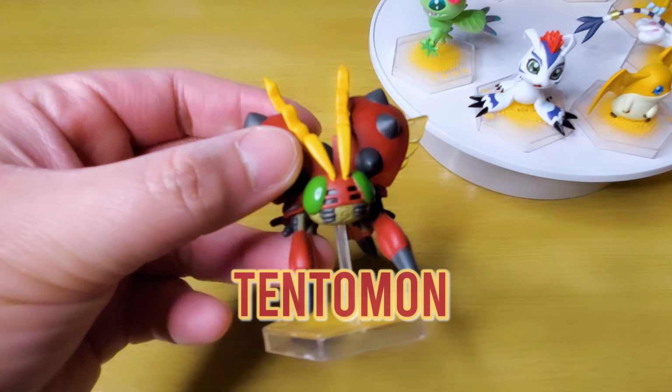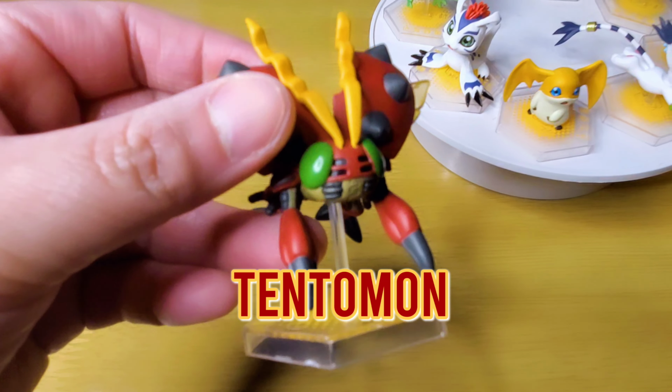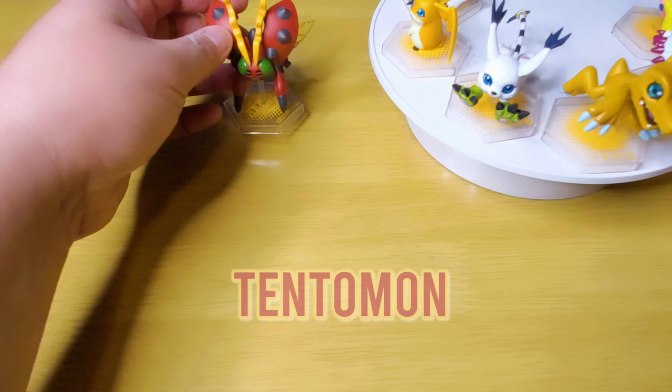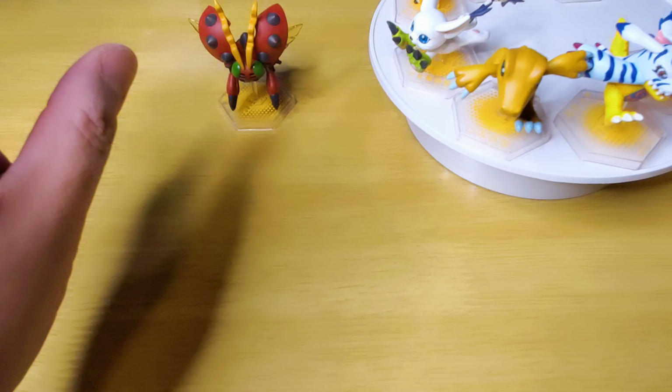So after we open all of them up, I'm just going to do a quick ranking from my least favorite character design to my favorite character design. My least favorite is probably this one, Tentomon. I don't know, it's probably because he's an insect, so he's the very last one.